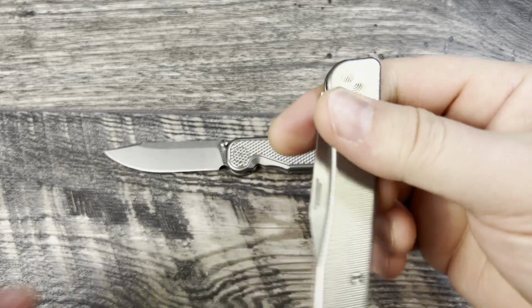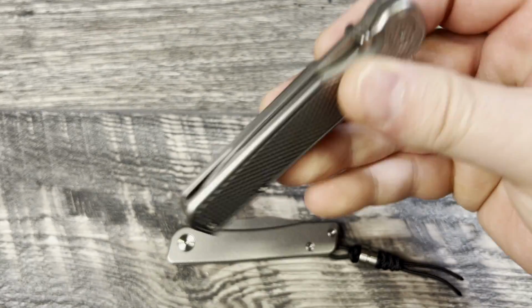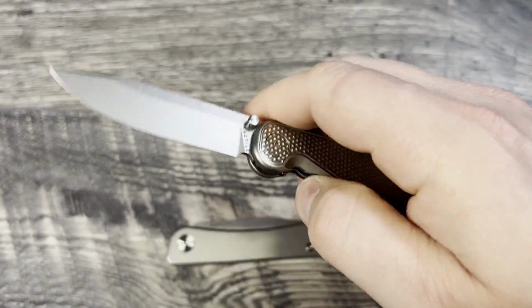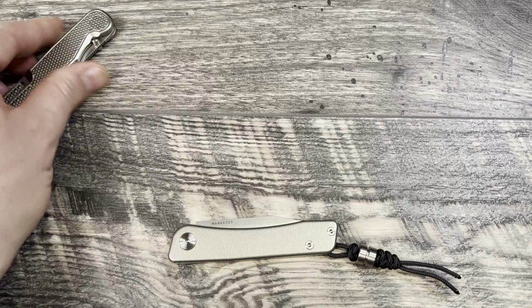Yes, I know 63 is the unicorn or the Goldilocks heat treat area, but 60 to 61 is performing pretty well. And I really like these knives. I was very excited to get them. Couldn't wait to open it like Christmas morning.